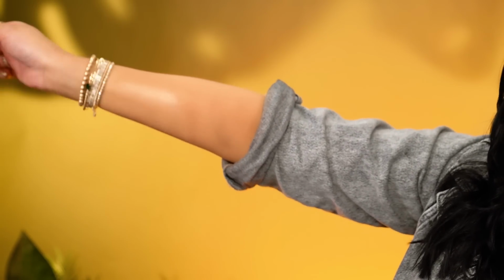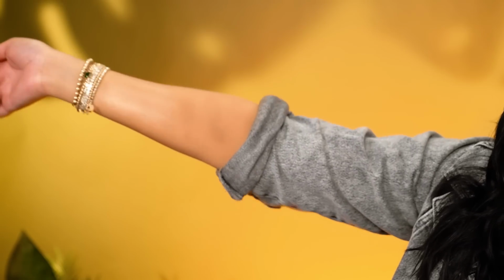It almost looks like you're putting on lotion. It just has a really beautiful glow in it. Can you see that? Is the light, there we go. It's just effortless. It looks oily, but it doesn't feel oily.